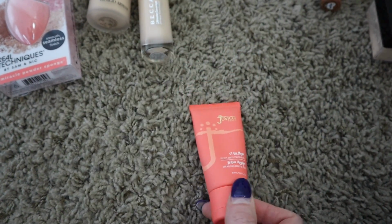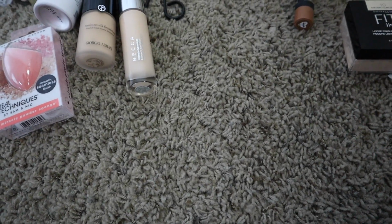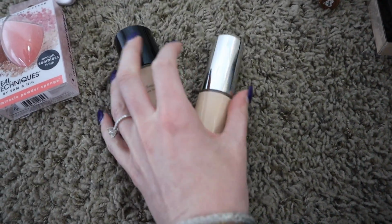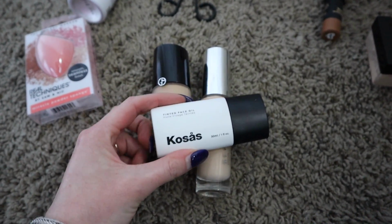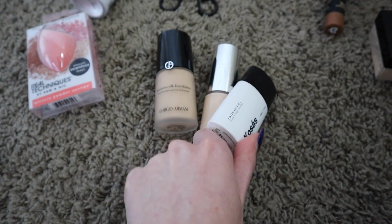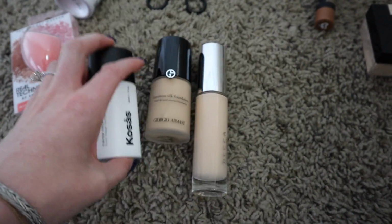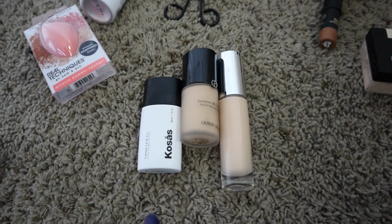And all of these pretty full products I'm going to just give away to friends because I know they'll like them. So for my foundations I'm really just keeping these two plus this Kosas tinted face oil. This is more of just a no makeup day product, but I'm really liking this lately, and so this lets me have a light, medium, and full coverage foundation here, and that's perfect for my collection.